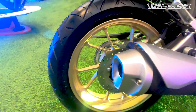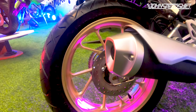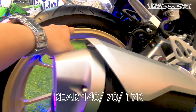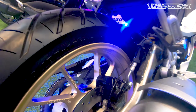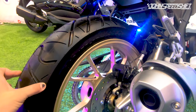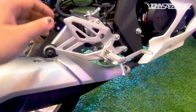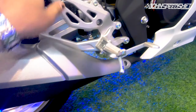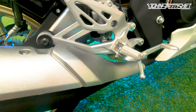Tsaka sa likod naman is taken care of by the same IRC Road Winner na tire. Pero yung size niya is 140/70/17. This is a very fat tire for a 155cc na motor. Kasi sa ibang 150cc na motor eh, nasa 130 lang yung maximum na width. So let's take a look at our rear set. So yung rear set nito guys is napaka-premium ng itsura. I don't know lang if this kind of rear set is pareho pa rin sa version 3.